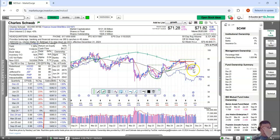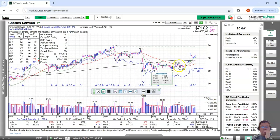We have this base right here. It's a pretty deep base, 23%. It hasn't done much lately in the last year. So that's the only problem there. But right now it's showing some strength. You can see right here. Let's go to the daily chart.